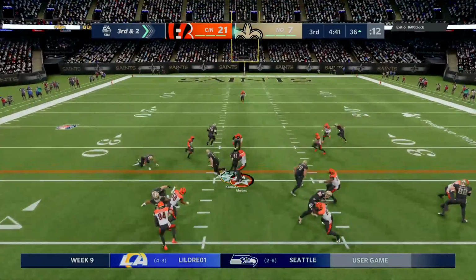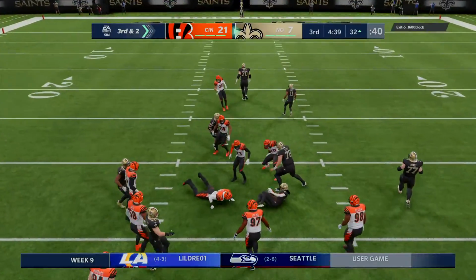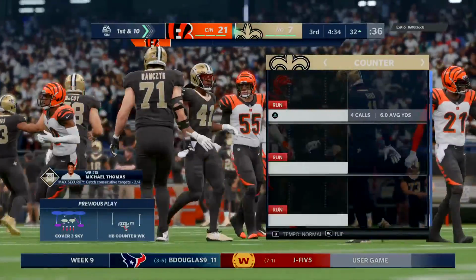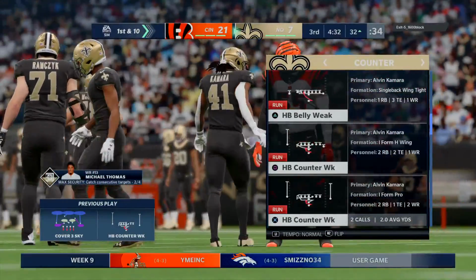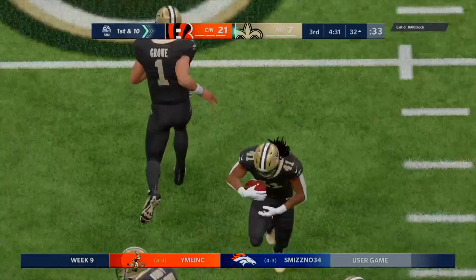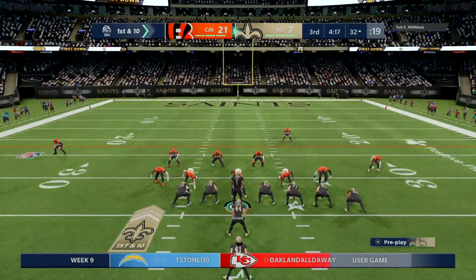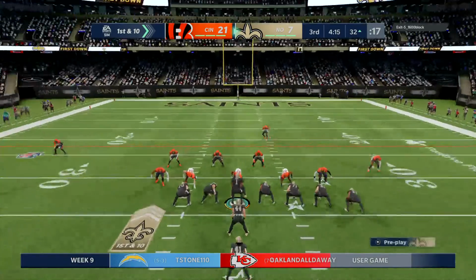A man who's been busy this afternoon, it's Kamara again. And he gets it to the 32, good enough for a first down. Good. Just 4 yards on the pickup, but that's good enough to extend the drive. 10 at the 32-yard line. All runs on this drive so far. It's 1st and 10.